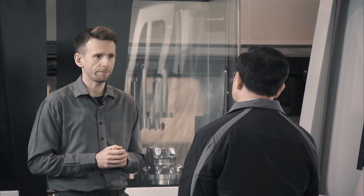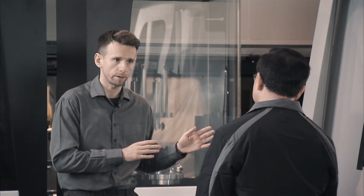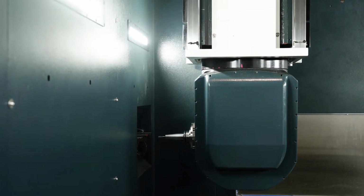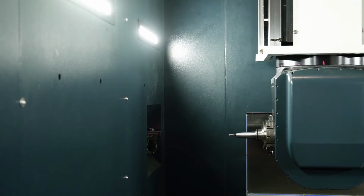All right, and just like with the ML800, for the H2517F, we also have automatic measuring of the tool and the workpiece, right? Yeah, that's right. The laser tool measurement device and workpiece measuring device are standard for this machine.